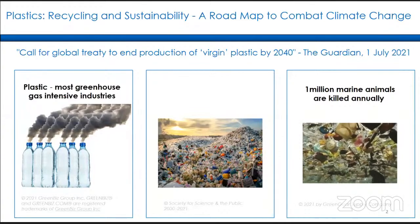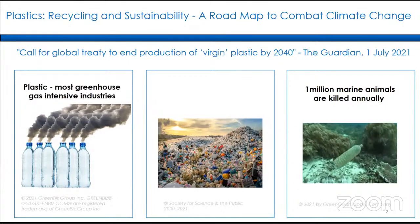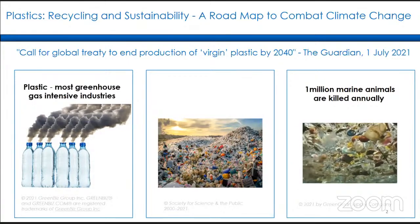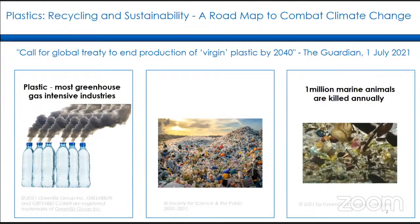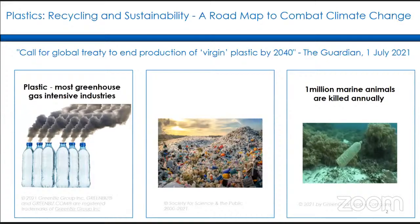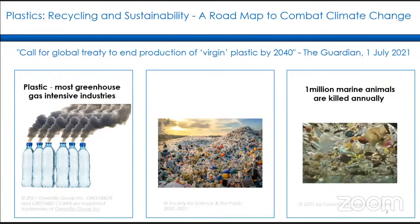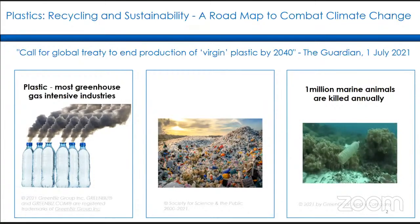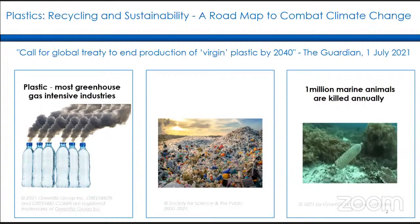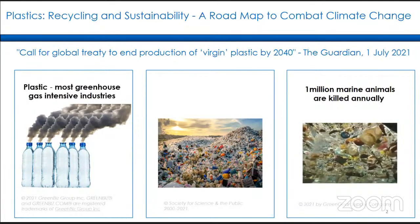Approximately 10 million tons of plastics are dumped in our oceans annually, and approximately 1 million marine lives are killed by plastic pollution every year. It is estimated that there will be more plastic in our oceans than fish by 2050. However, only about 9% of the 8.3 billion tons of plastic produced since 1950 has ever been recycled and made into useful products.